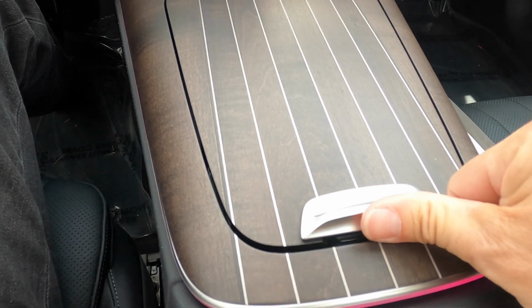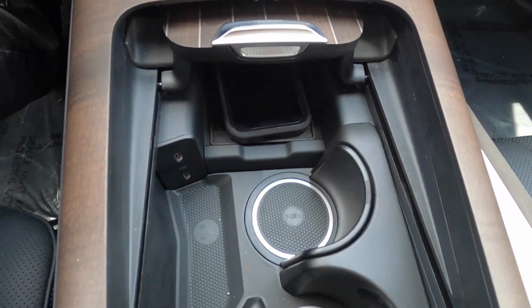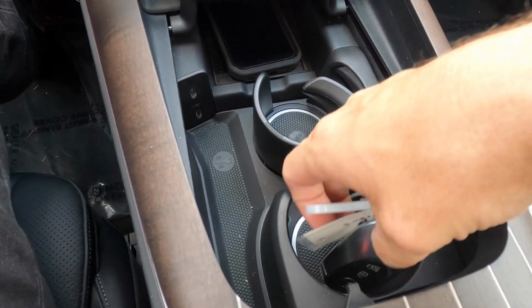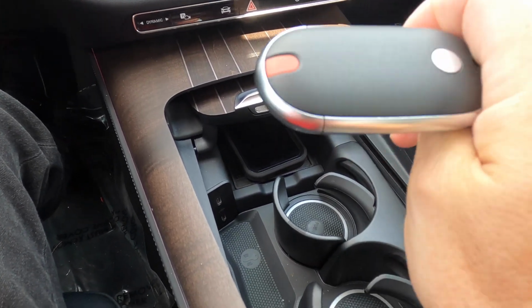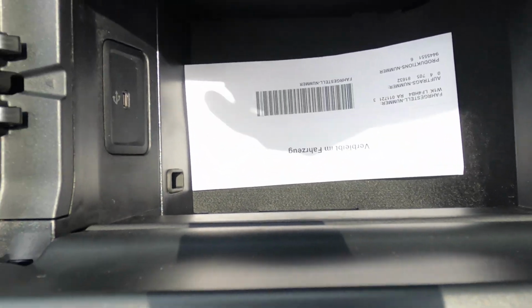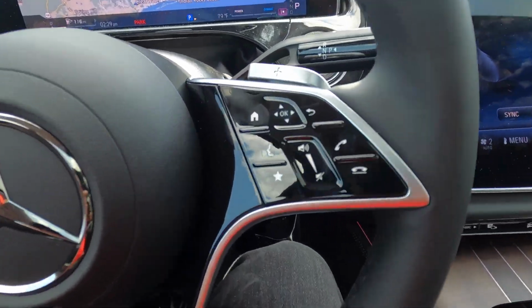With natural wood inlays, that opens up into a wireless charging pad. You can open this up so you have a little bit more storage capacity, 2 USB ports, push it to give you 2 cup holders, and you'll have the same key fob. It's going to be the same design here and the same style, except only 1 USB port, 3-spoke leather wrap steering wheel, multi-function.